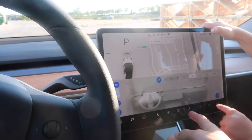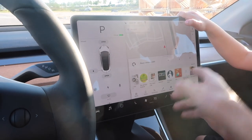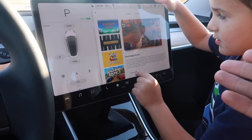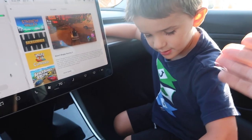You got your seat warmers on the screen here. Then you have your music, all of this. You can connect your phone. But what Miles really enjoys is a game called Beach Buggy Racing. Miles, we're gonna show them how to use it.